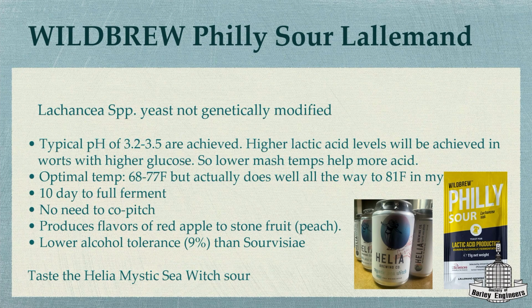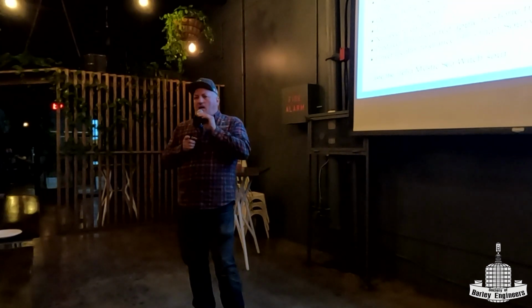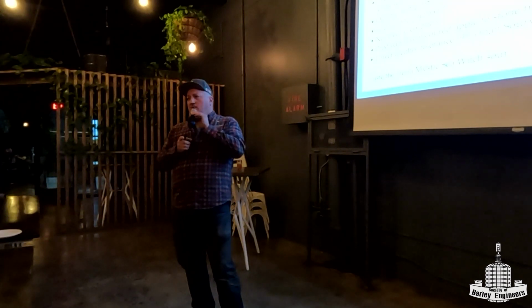So if you have something really acidic, really sharp, I would recommend Sourvassier over this one. But yeah, taste it. Obviously, it's going to be hard in the stuff you're tasting because it's already been fruited. They fruited it with blueberry, guava, and pineapple. And I don't think you get the blueberry. The guava is very present in it. And they put a lot of it in because I was there.